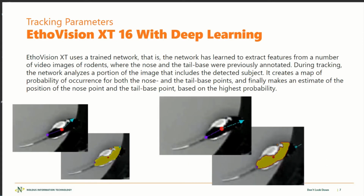So I went back and retracked it with the new deep learning algorithm that's in EthoVision 16. What this does is it has an artificial neural network based, something that's way beyond even my understanding. But what it does is it's able to more accurately track the animals even when their nose goes over. So if you look at the left-hand side, that's that contour base that I just showed you. And on the right-hand side is using that deep learning.